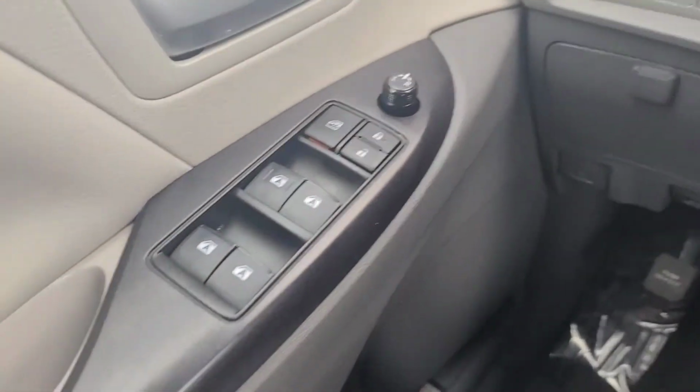And just showing you the beauty of this. I don't know if you noticed, but there is a shortage in vans themselves. So if you need this, you better come down quick because I know this one won't last very long.